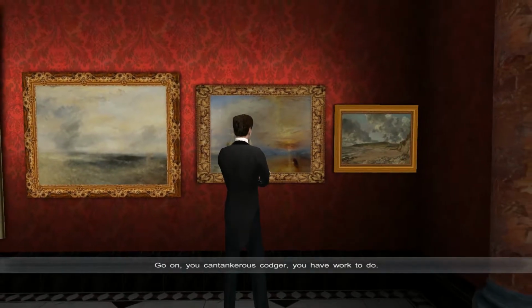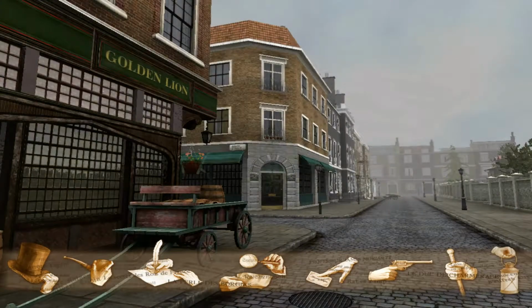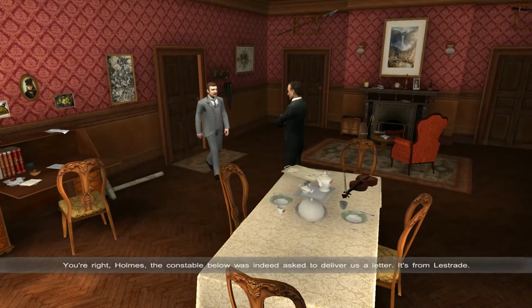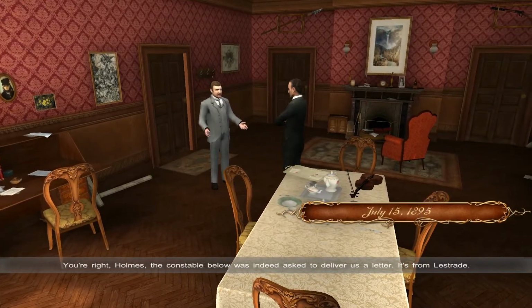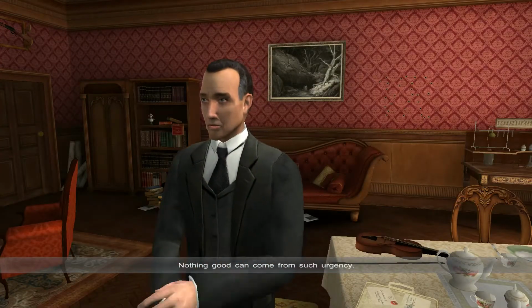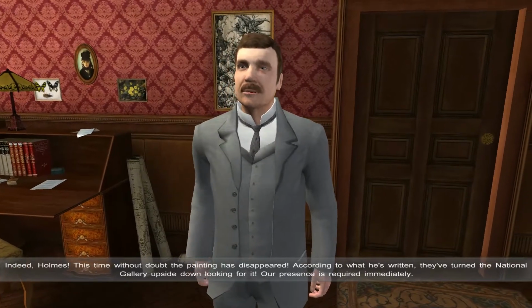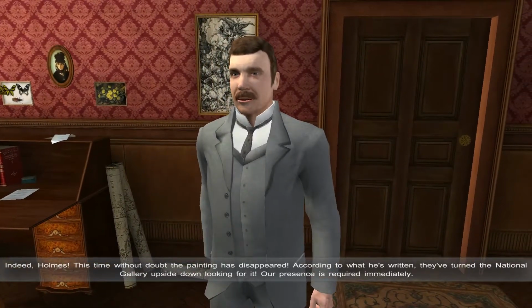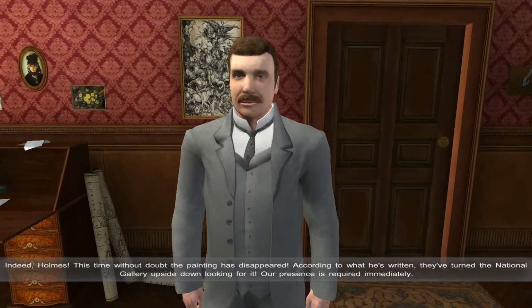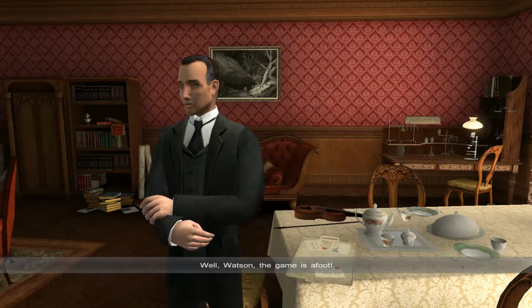Go on, you cantankerous codger. You have work to do. You're right, Holmes. The constable below was indeed asked to deliver us a letter. It's from Lestrade. Nothing good can come from such urgency. Indeed, Holmes. This time, without doubt, the painting has disappeared. According to what he's written, they've turned the National Gallery upside down looking for it. Our presence is required immediately. Well, Watson, the game is afoot.